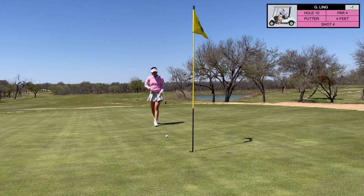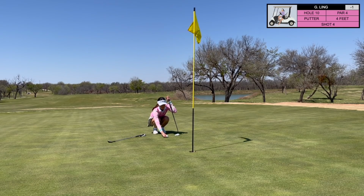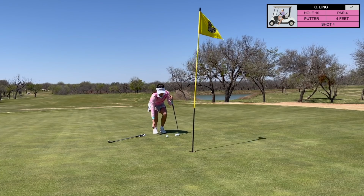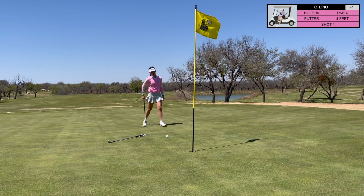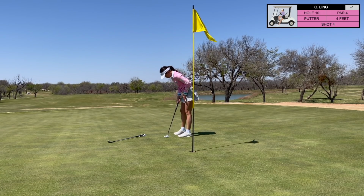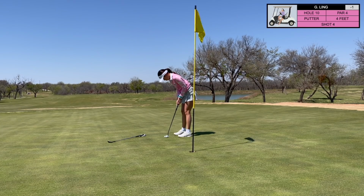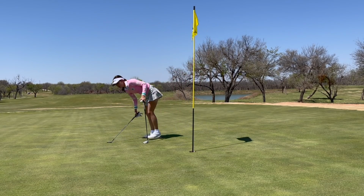So not the best chip shot there, I thought it was going to roll out a lot more than it did. Something else you would notice in the front nine of this vlog is I have to change my chipping style here in Texas versus what I'm used to in Malaysia. So that is something that I'm adapting to as well. So a good par save there on the first, and let's move on to the second.